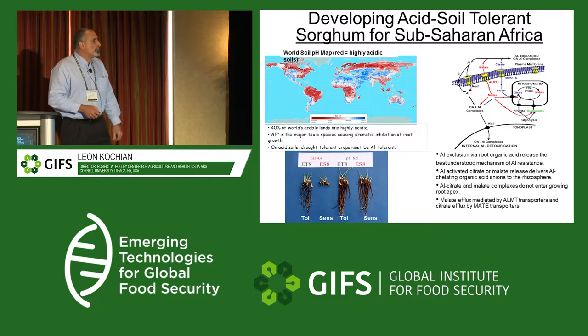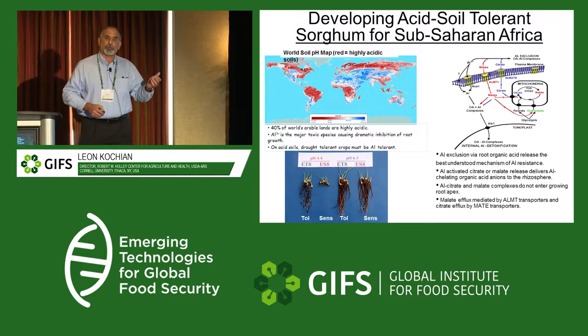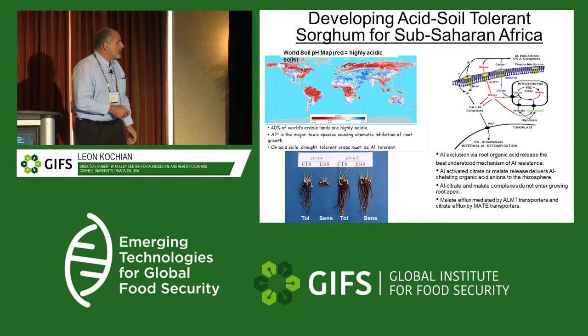In the field of aluminum tolerance in crops, we've identified a number of mechanisms of both aluminum avoidance and aluminum tolerance. For sorghum, the best studied major mechanism is aluminum exclusion from the growing root apex, and it's based on aluminum activation of organic acid release.